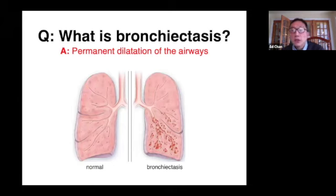So what is bronchiectasis? Here's a cartoon. Can you see my cursor? Yes, we can see it. So here's a normal lung on the right side. Here's the trachea, and it divides into two main bronchi. This is the right lung, and this is the upper lobe, middle lobe, and lower lobe. You can see that the airways taper as you go out into the periphery. It gets smaller and smaller until you get into the air sacs out in the periphery of the lung.